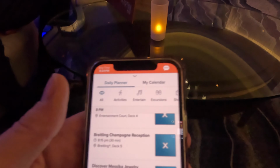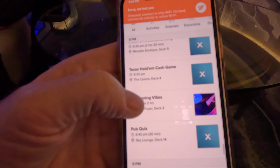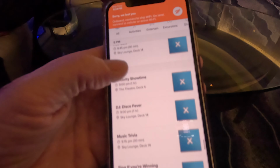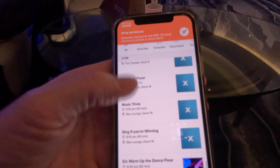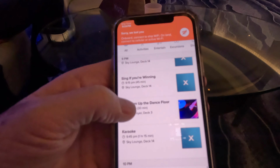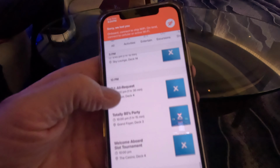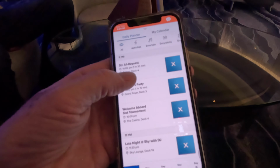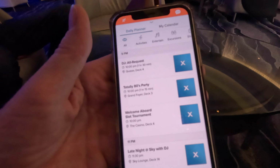On the app, when you look under your calendars, the types of things that are happening right now, we have the game show True or False, champagne reception, Discover Jewelry, Texas Hold'em, DJ Evening Vibes, pub quiz, Celebrity Showtime, which I just saw. It was the comedian, the Disco Fever at 9, music trivia, Sing If You're Winning, Walk the Dance Floor, karaoke at 9:45, and then an all requested. And then we have an 80s party at 10. Not sure if I'm going to make that, but they do offer that on the first night. So it's a nice ship. It's smaller, but it's intimate.